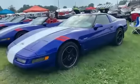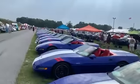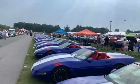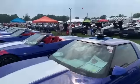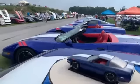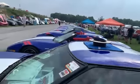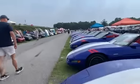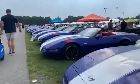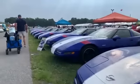Now look right down the line here. It's a line of Grand Sport Corvettes. Yep. Blue, white, red stripes. Fits the bill. That one's going around and around. Always cool though when you see a big chunk of the same car, so to speak, because it really pops from a color standpoint.